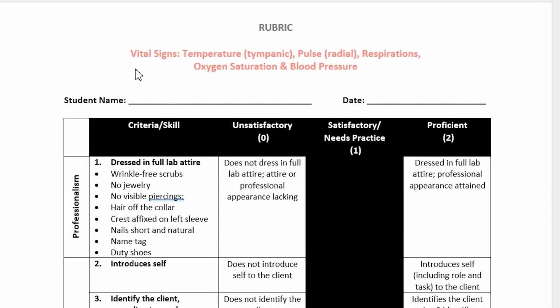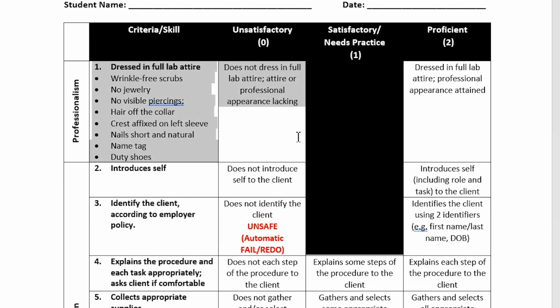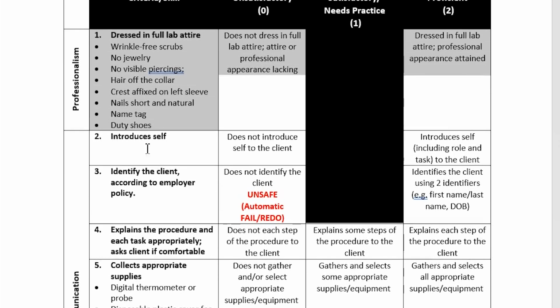For example, you don't want to assume, well, I'm only being evaluated on the skill of vital signs, no biggie. Well, it's not only the skill of measuring vital signs that is important. There are often other criteria that your lab instructors are looking for and that you're also required to do and that are also outlined in the rubric.